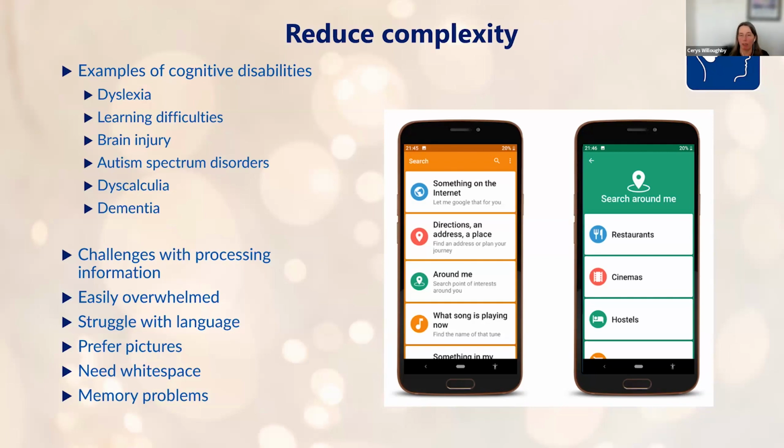So reducing the complexity, increasing white space and simplifying language is very helpful. In the image there, it's showing that there are some phones that you can get that have a much more simplified interface, so they use easy language. It makes it very easy. They don't have to navigate to different applications to do things. They can do it all from one place.